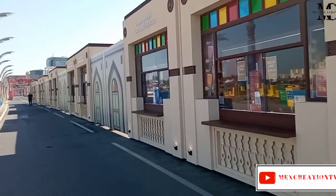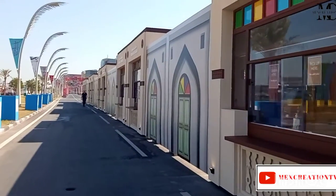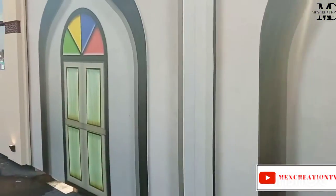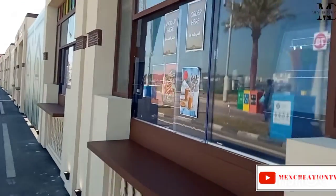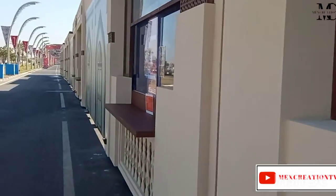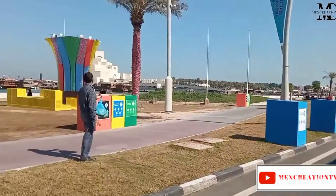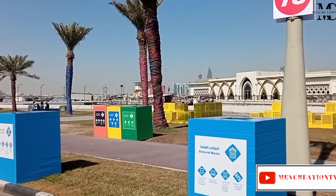Hi guys, welcome back. We're in Souq Waqif and we are still exploring, trying to see how exactly the FIFA World Cup Qatar looks like. It's quite amazing. So let's try to move around. We try to see how well this place is organized, and definitely you can also love the arrangement of the place. It's very good and very interesting how it is organized this way.